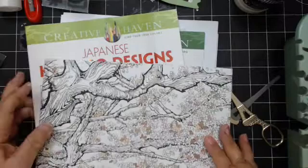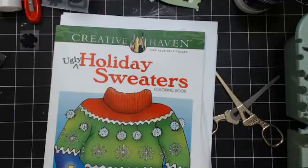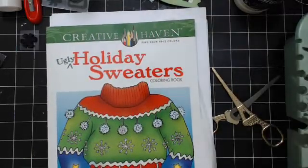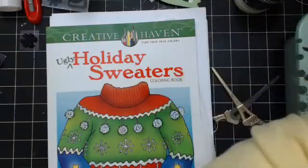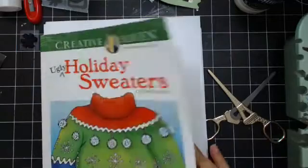So those were the two coloring books that I got. And then let's see what else I had to show you. So that's that. Put these back up here. That there. Oh, and then I wanted to show you.